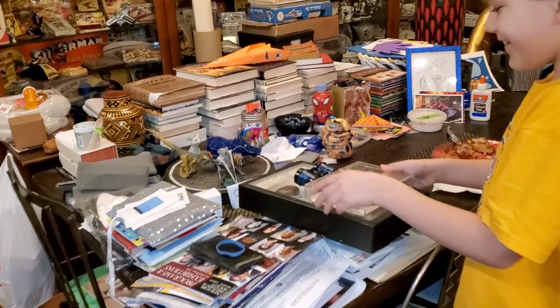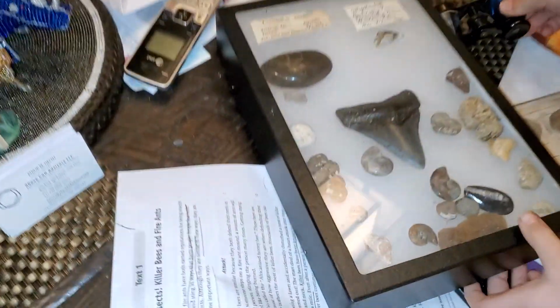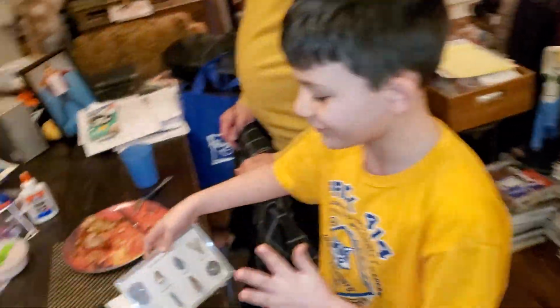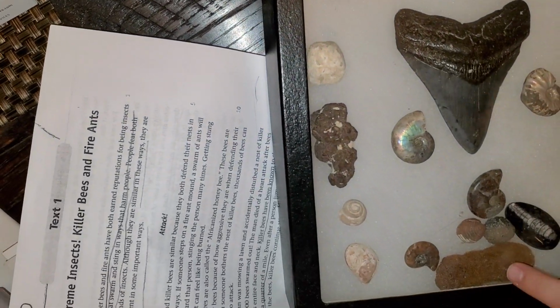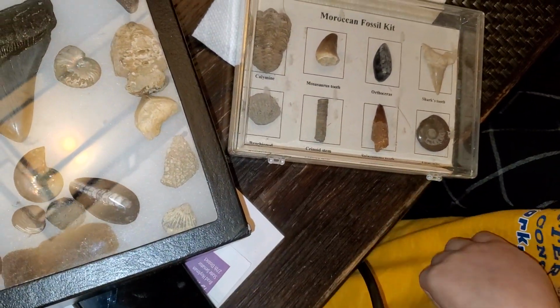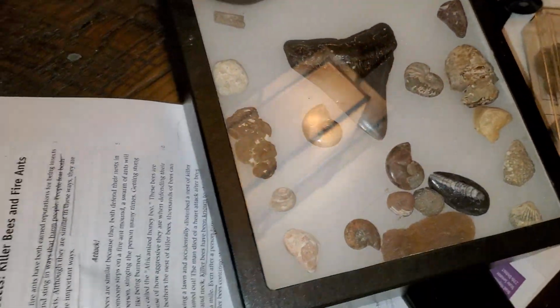But before we go, check this out right here. Look at his collection. In my collection, I have this tiny set of binoculars. That's awesome. My dad's dad gave me. Is that real? Everything in my collection is real. Oh my god. Megalodon tooth, gastrolith, fossilized alligator teeth, ammonite, seagrass, mosasaurus tooth, shark tooth, spinosaurus tooth. So you're a dentist and you took these teeth out yourself, right? Yes, kind of, I guess. Like a paleontologist. That's awesome, Clay. Thank you for showing me.